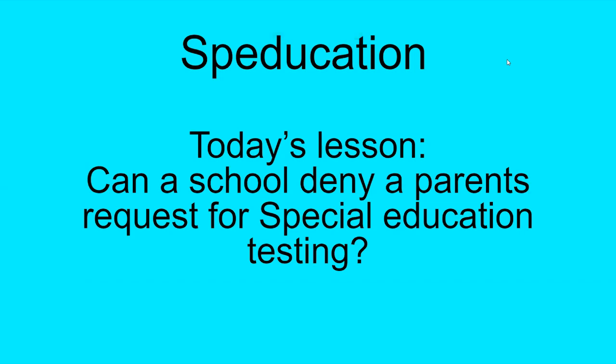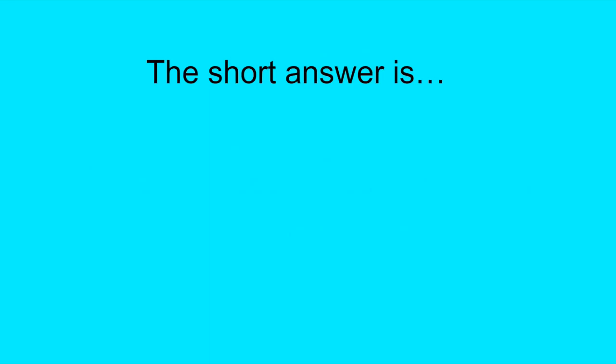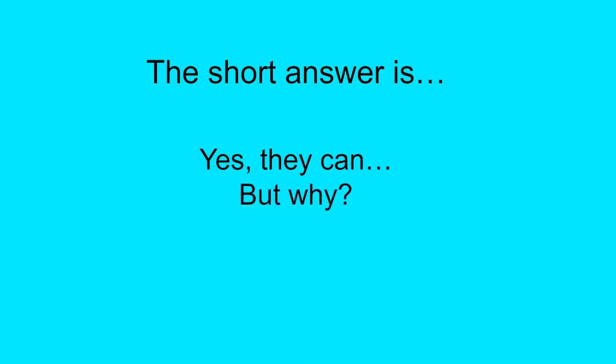Today's lesson: can a school deny a parent's request for special education testing? The short answer is yes, they can. But why? The school can refuse to test your child if they find your child has no evidence of a disability. Now, you're probably wondering, wait a second, that doesn't make any sense, because if my child has a disability, shouldn't they be testing that to see if he has a disability?